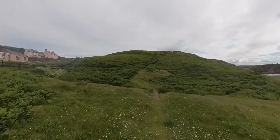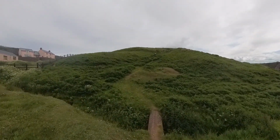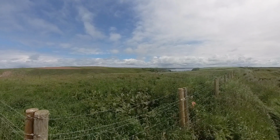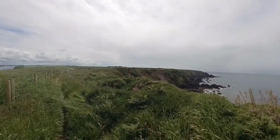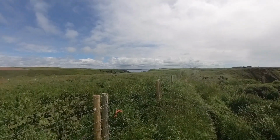I think we're just going to go down over a small brook and then up to the bracken. You can now see Dale Harbour to my left, just half a mile away, and to my right, West Dale. So I'm on a reasonably narrow peninsula.